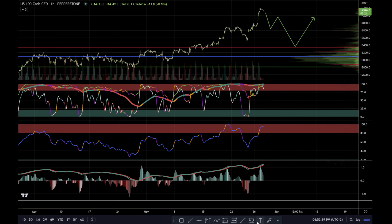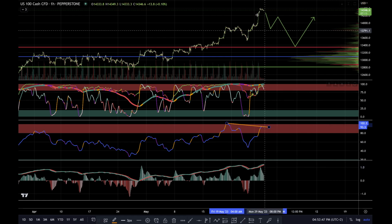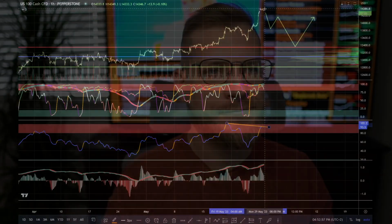We are starting to see a bit of divergence here on the Alpha Prime Plus, so that's something to note. Also, SGA at 1, everything's cycled high. So for me, this is really looking like an opportunity for the short side, not the long side, even though we're not necessarily seeing short signals yet.